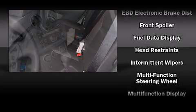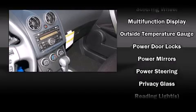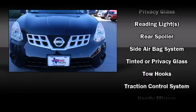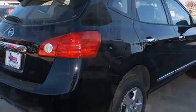Nissan also prioritized safety and security by including head curtain airbags, front side impact airbags, traction control, brake assist, anti-whiplash front head restraints, a panic alarm, and four-wheel disc brakes with ABS.